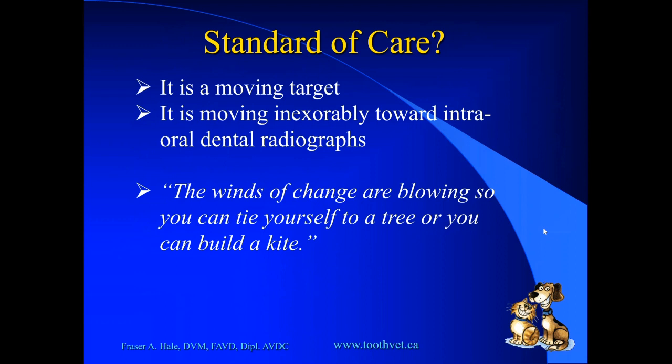Standard of care, well, as I say, it's kind of a nebulous term. There's no specific definition for it, but I would say that it's always a moving target. And in regards to dentistry, it is moving towards intraoral dental radiographs as being mandatory. So the winds of change are blowing. You can tie yourself to a tree or build yourself a kite. You can dig your heels in and say, I've been practicing for X number of years without radiographs and I've been fine, so I'm going to continue to do it that way. That's tying yourself to the tree. Or you can get on board, start taking radiographs, and enjoy the view from above.